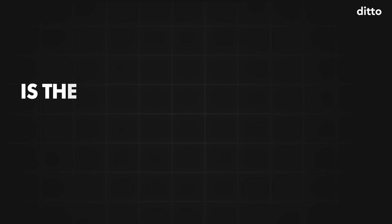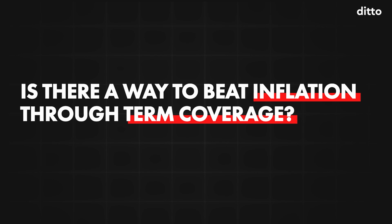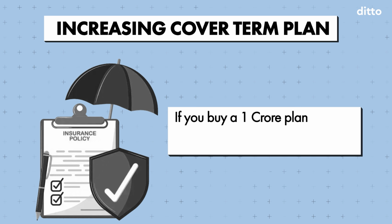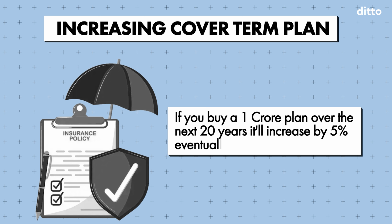Now, Sushant, is there a way to beat inflation with your term coverage? This one's interesting. You do have a type of term plan called an increasing cover term plan, where you buy a 1 crore plan and over the next 20 years, it increases by 5% every year and essentially reaches 100% capping, which is 2 crores. So this is one method you could take. The drawback with this plan is that you're going to be paying a slightly higher premium from day one. In life insurance, premiums are locked in, so the premium wouldn't adjust for inflation. It would stay fixed at a certain amount, which is a bit higher.